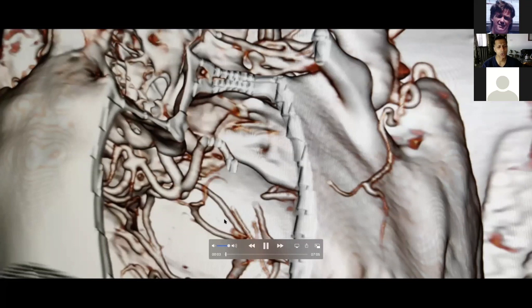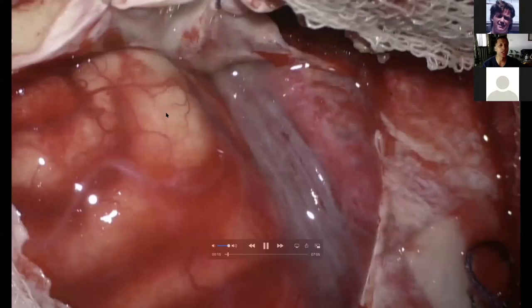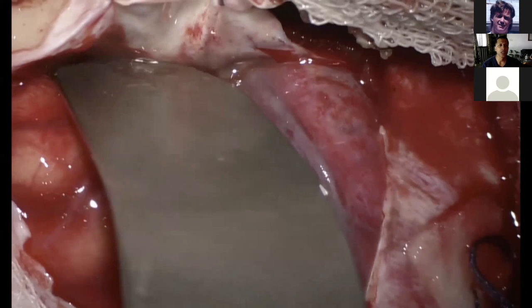So we went ahead and our aim was, obviously, you don't need a fancy craniotomy or anything. We did a very small craniotomy. You can see the size of this craniotomy, and how small this dural opening is, maybe about 4 centimeters, 4.5 centimeters. The brain was a bit angry, but after the cisterns were open, the brain was quite lax.